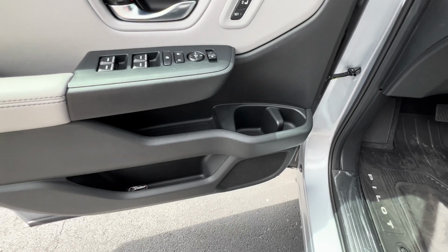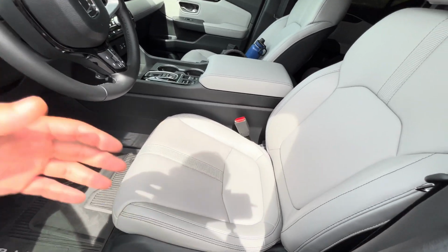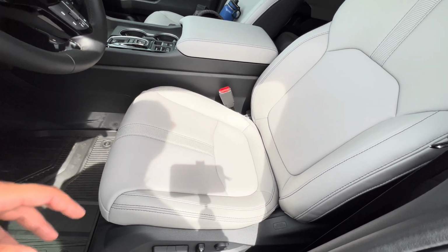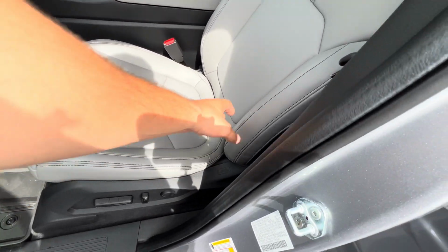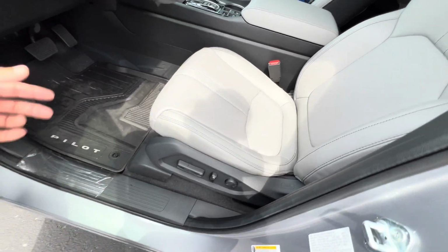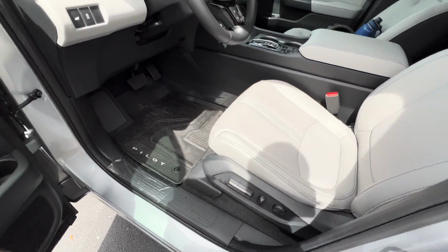We get the Bose premium audio system here too. One of the speakers is on the door panel. The seats, I love how the Touring gets these beige or silver, gray, whatever you want to call them seats, so they don't get super hot in the Florida sun. They're pretty well bolstered too for the sides and the bottom portion. A little bit of cloth in the center with black contrast stitching. They're fully adjustable, 2-way lumbar. You can recline, drop, lift, and slide the front seats.